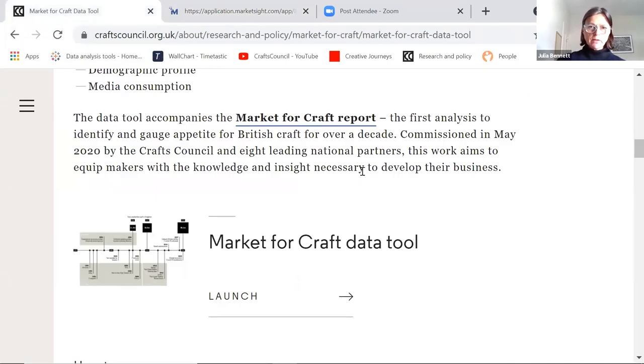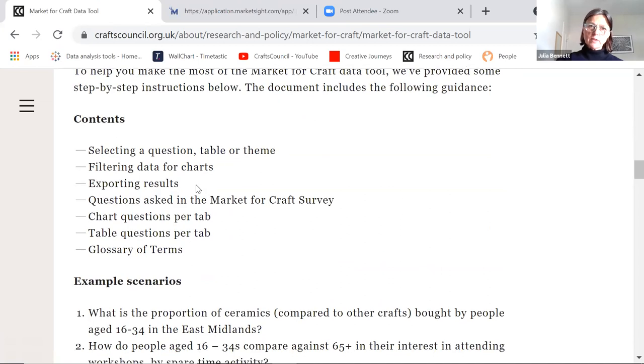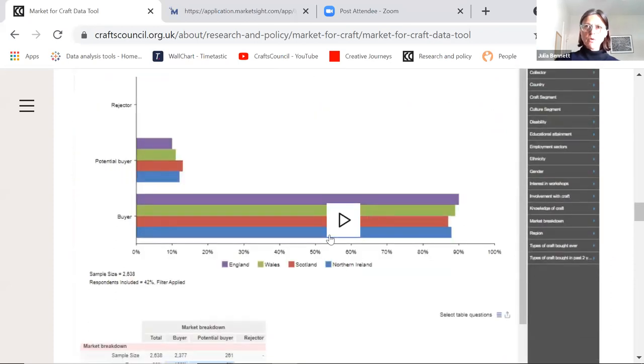Having looked at the tool itself, I've just gone back to the page it launches from, just to let you know again that this guidance we've got covers selecting those questions, tables and themes, filtering the data, exporting the results. And it also gives you a full list of all the questions asked in the survey. So you can look and see, has it covered this or hasn't it covered it? There's a number of scenarios also set out that takes you through how to do it. Which newspapers do people read by age in Northern Ireland, for example, if they're potential buyers? And what proportion of people buy textiles online in Scotland? So here you can download the guidance. And here, as I said before, you can do a short video of my wonderful colleague Leah talking you through it.